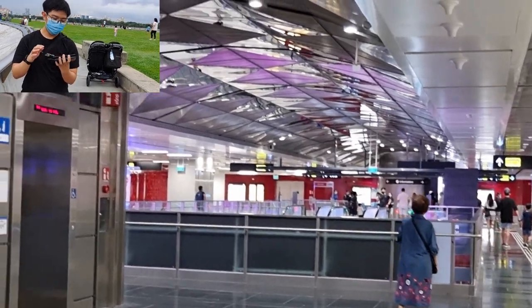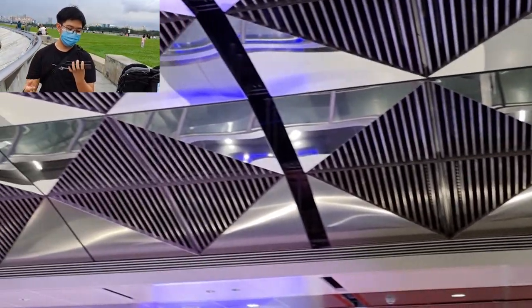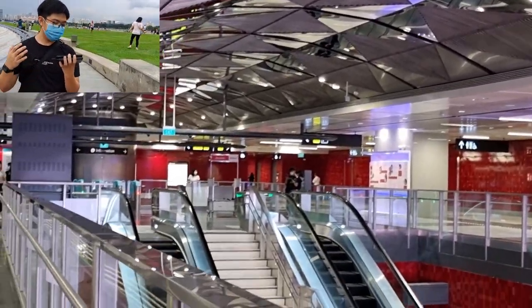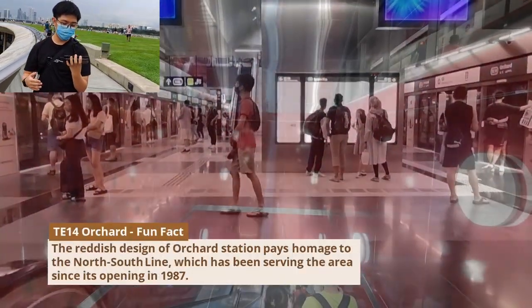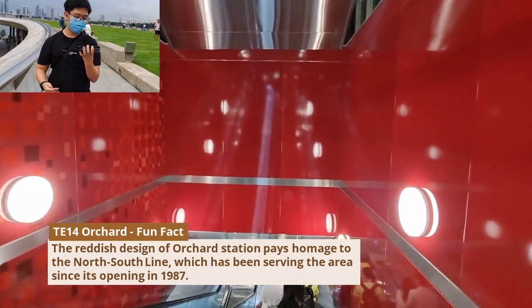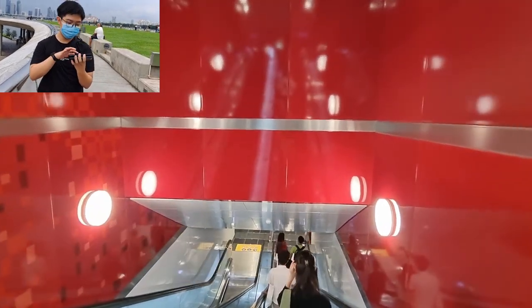Now, as you can see, the design of Orchard Station is very exquisite looking. Its ceiling has been fitted with mirrors, which are like glittering diamonds. And it's no surprise since Orchard is a famous luxury shopping district in Singapore. Meanwhile, the reddish design around the station pays homage to the North-South line, which has been serving Orchard for the past 35 years, and interchanges with the Thomson-East Coast line at this station.